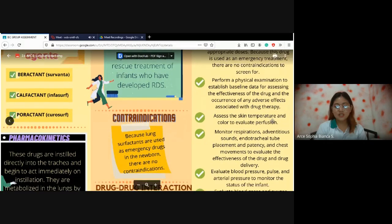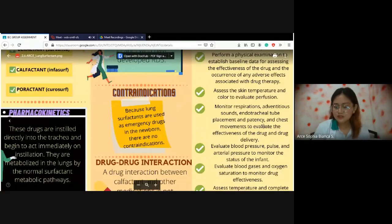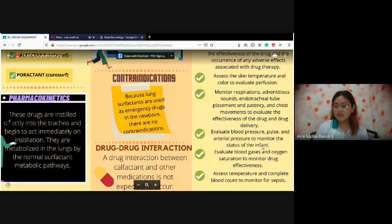We have to perform a physical examination to establish baseline data for assessing the effectiveness of the drug and the occurrence of any adverse effects associated with drug therapy. Assess the skin temperature and color to evaluate perfusion. Monitor respirations, adventitious sounds, endotracheal tube placement and patency, and chest movements to evaluate the effectiveness of the drug and drug delivery.